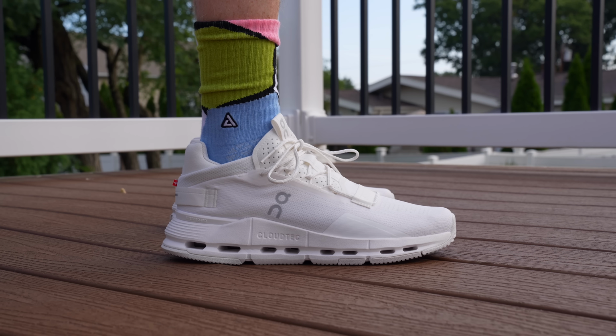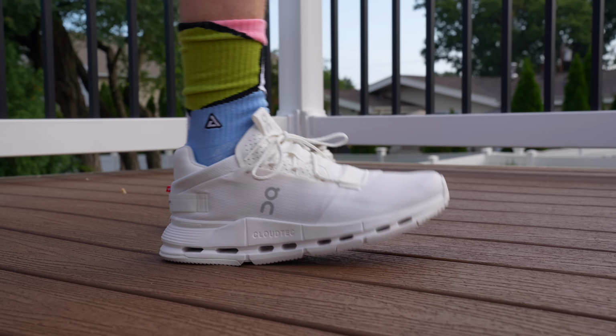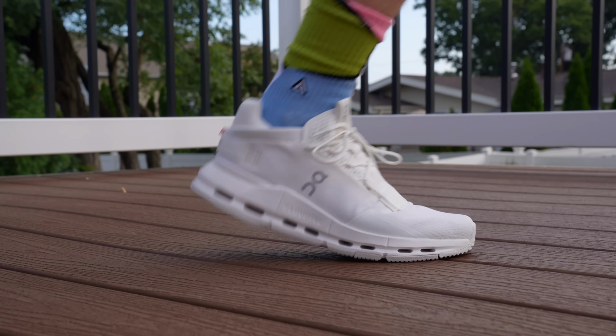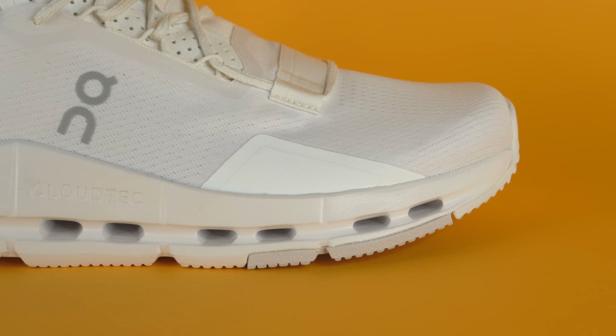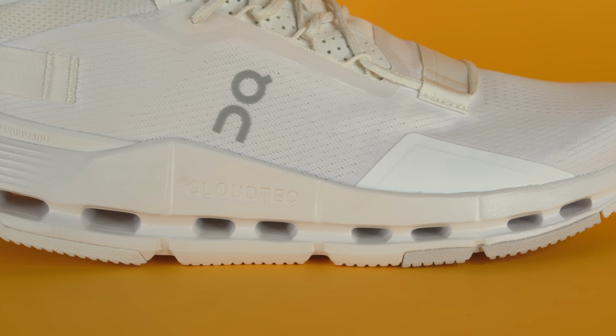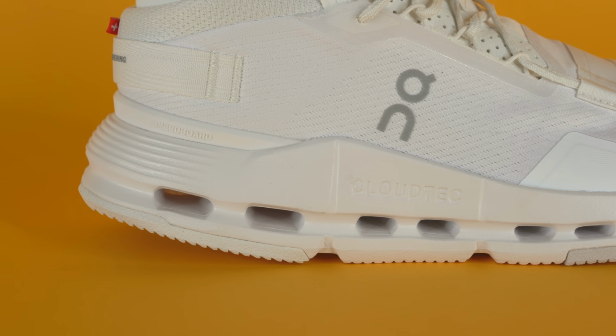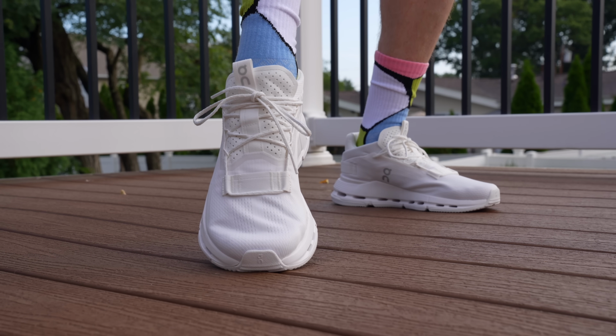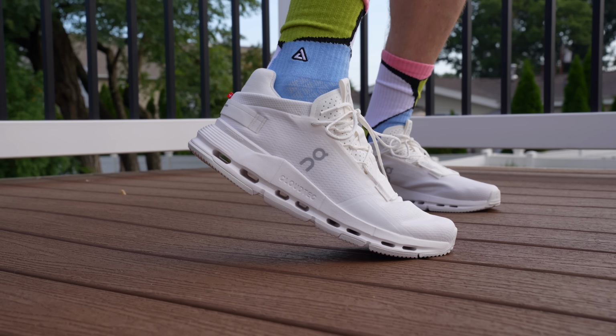The midsole is made up of 50% bio-attributed zero gravity foam, which is pretty soft underfoot. And then of course you've got your Cloud Tech, which you can see all the way through. Compared to some of the other shoes on this list and some of the other shoes that On makes, it's a bit on the firmer side, especially when you compare it to like Helion super foam or something like that, but it's still a very comfortable on-foot experience. It's very stable, which I appreciate, and it fits true to size.